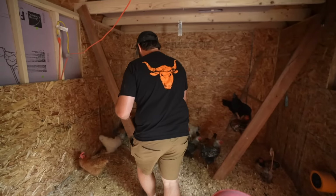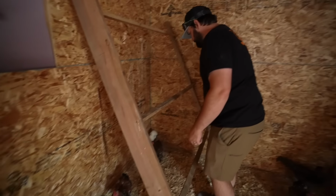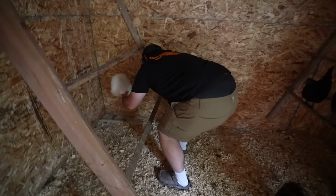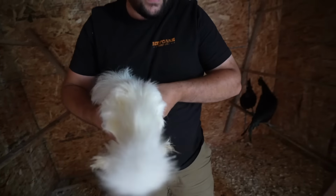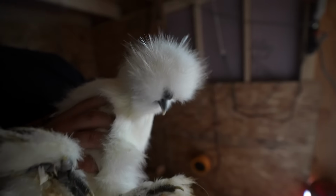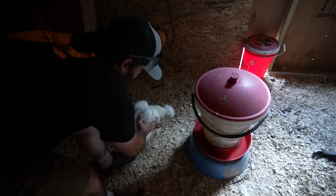Come here, Junior. Come here, buddy. Hey, don't bite. Oh my god. Dude, look how fluffy this thing is. He got all wet and now he's just fluffed up. Think this thing's gonna lay blue eggs? Cause he's got his little blue ears. Alright, you ready? You wanna get let out here? Dude, he's so soft.